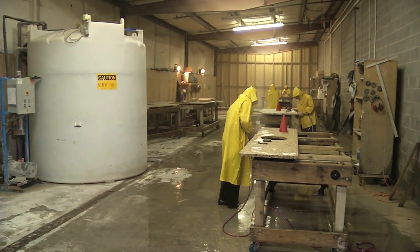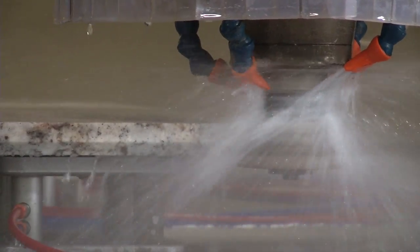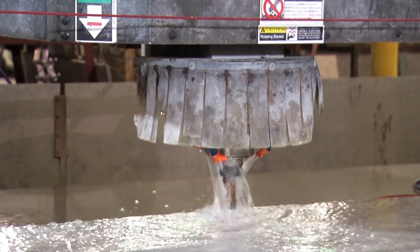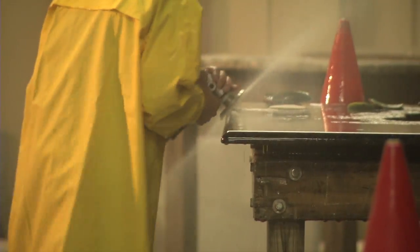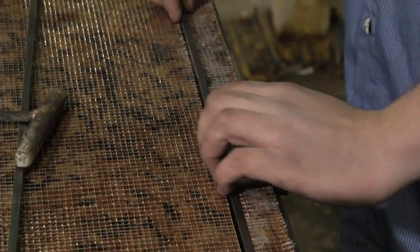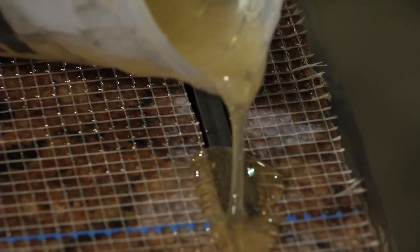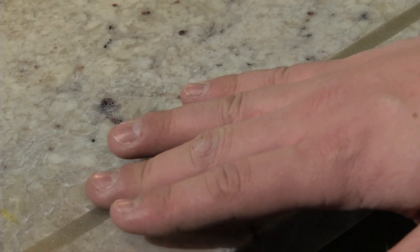Throughout the fabrication process, we follow the best practices and safety standards, such as wet cutting, that discount companies often ignore. Wet cutting eliminates dust for a safer work environment. Premier Surfaces also strengthens the integrity of stone by embedding a steel rod in front of and behind certain cutouts. This process will ensure that your countertop won't crack and will stand up to the rigors of daily use in your home.